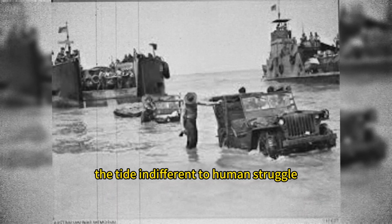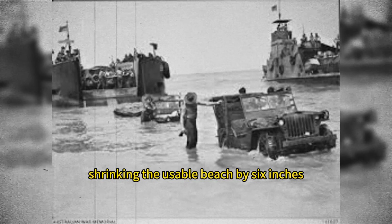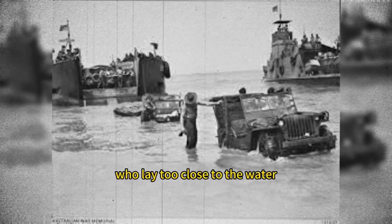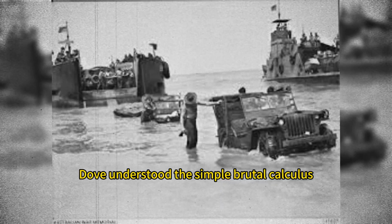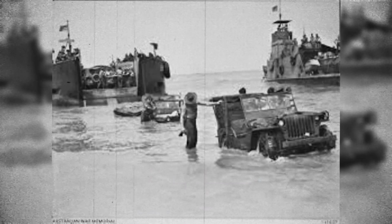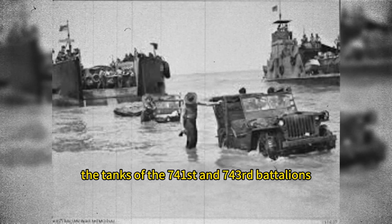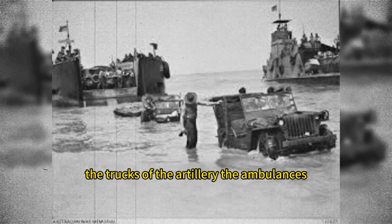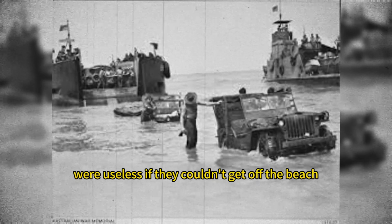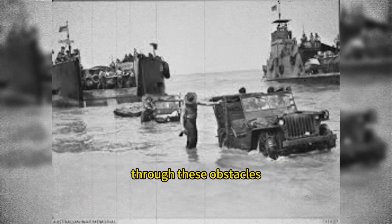The tide, indifferent to human struggle, was rising relentlessly, shrinking the usable beach by 6 inches every 10 minutes, and drowning the wounded who lay too close to the water. Dove understood the simple, brutal calculus. The entire theory of the invasion here depended on mobility. The massive follow-on waves of vehicles, the tanks of the 741st and 743rd Battalions, the trucks of the artillery, the ambulances, were useless if they couldn't get off the beach. And the only key to that mobility was physically carving a path through these obstacles.